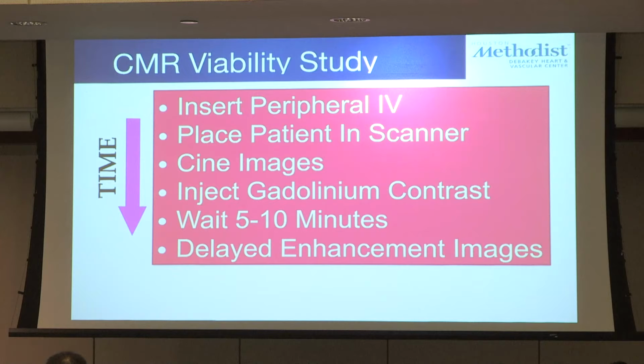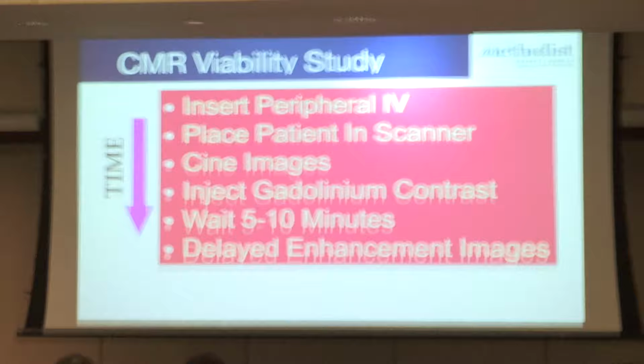The patient needs a peripheral IV, but this can be as small as a 22 or 24 gauge peripheral IV. We'll typically put the patient into the scanner first, do a set of CINE images, which allow us to look at contractile function, then inject gadolinium contrast, wait about 5 or 10 minutes, and then perform our delayed enhancement MRI imaging. So it's a fairly simple protocol to do.